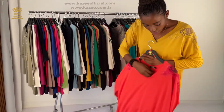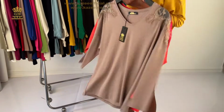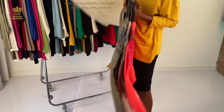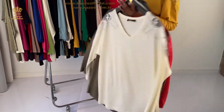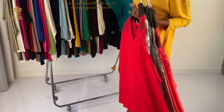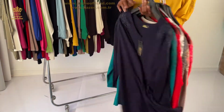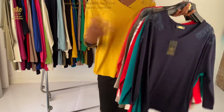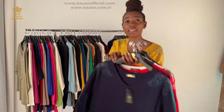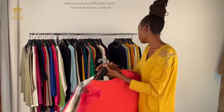We have it in this baby pink. We have it in this carton color. We have it in this army color. We have it in white. We have it in red. Still the same, but different colors. We have it in green. We have it in deep blue. Guys, you can see like this one, we only have 1, 2, 3, 4, 5, 6, 7, 8. 8 colors, but the same design, but different sizes.